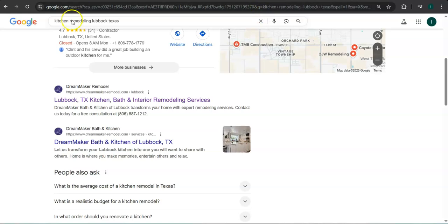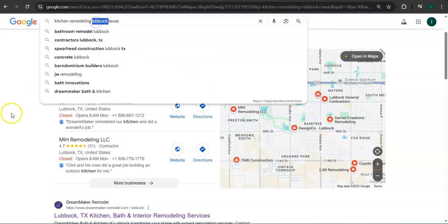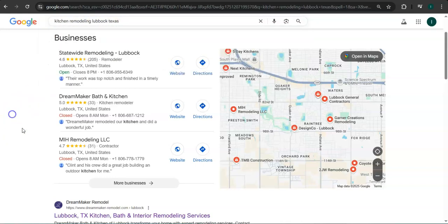And earlier, I went ahead and did a search here for kitchen remodeling, Lubbock, Texas. So this is a good example of a keyword right here. So you're looking for the product or the service, and in this case, kitchen remodeling, and the area where you want the product or the service, and we are using your service area, Lubbock.